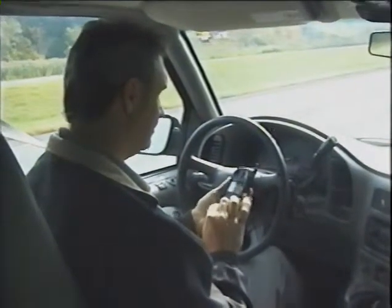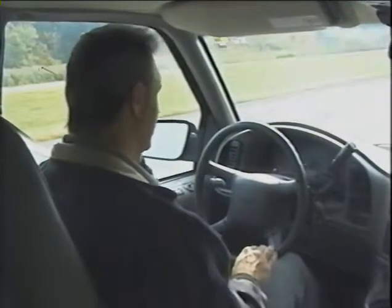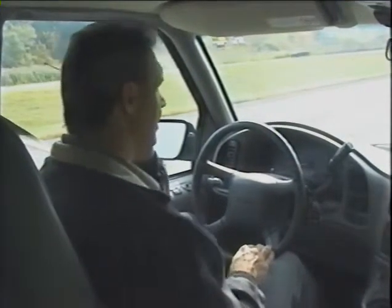Drivers of vans should avoid using a cellular telephone while the van is in motion, except for extreme emergencies. This concludes the section on defensive driving.